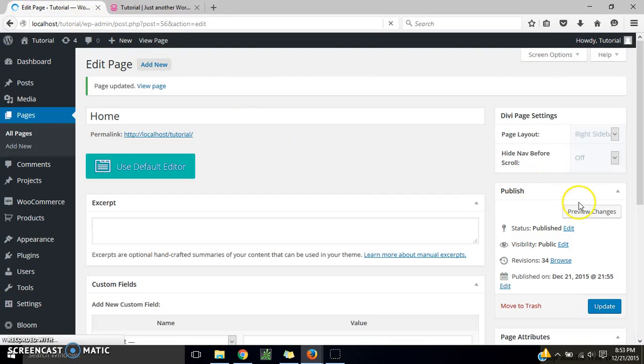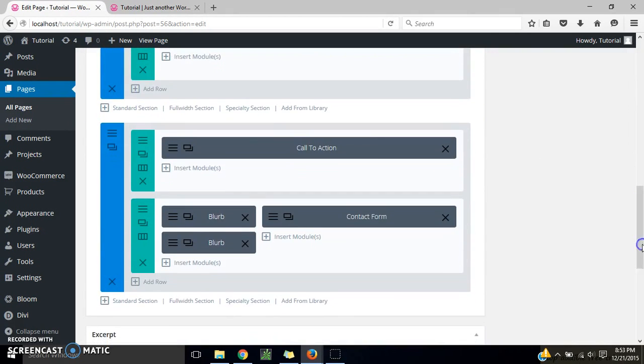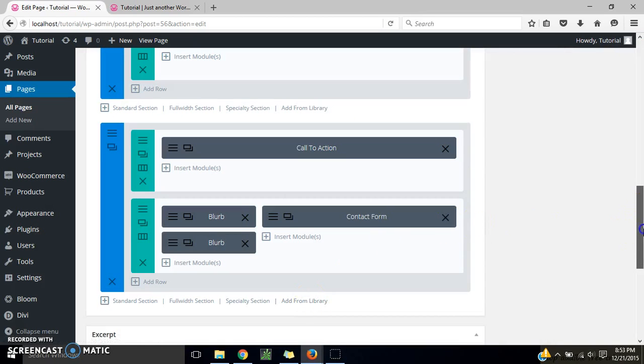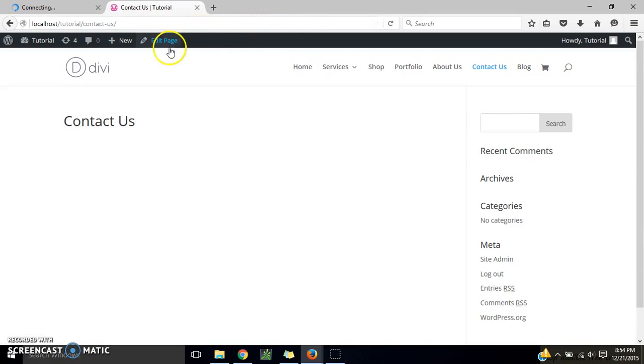And probably one of the coolest features of Divi is that we can save these sections like this. So we're going to save it, add it to our library. And now we can make our contact us page just by copying and pasting that exact same section in there.